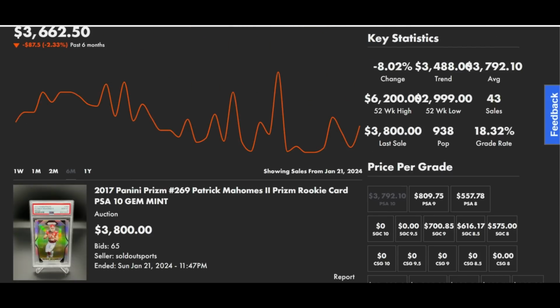Has he played to the level of Christian McCaffrey as a running back? What I'm trying to say, Patrick Mahomes has not been a top 5 quarterback this year. Christian McCaffrey has been by far and away the number one running back. So in terms of positional ranking, Patrick Mahomes, rookie Prism PSA 10 at almost $4,000, still very impressive in my eyes.